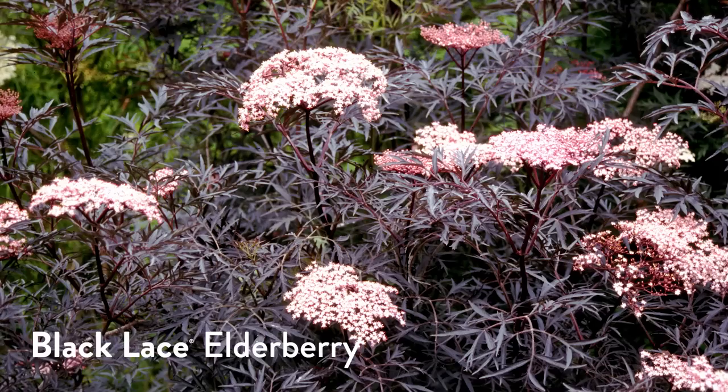Today's plant on trial is, we don't really have herbs exactly in the Proven Winners Color Choice line, so I had to stretch it a little bit, but I think I did a pretty okay job. Today's plant on trial is black lace elderberry. I think you did a great job. I love elderberry. Elderberry is so cool.